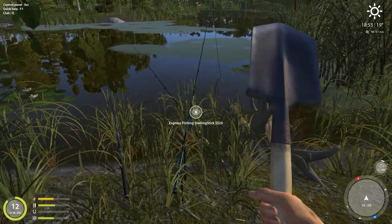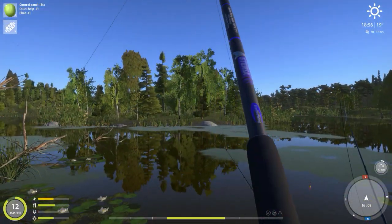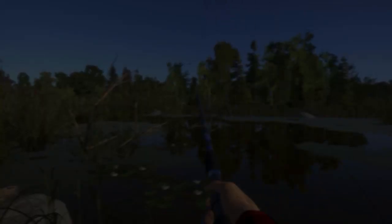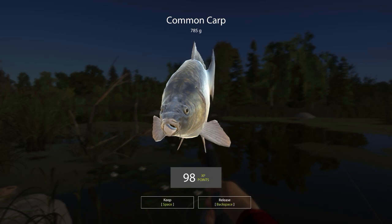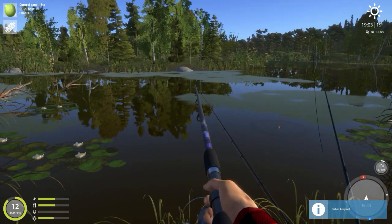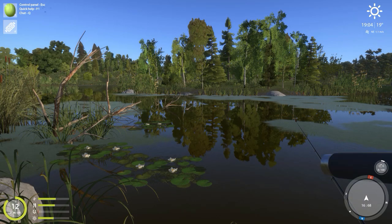There we go. Okay, now we've got some activity, and I think this one's going to be a decent sized one. Maybe. Come on. I'm not really sure he's decent sized, but he's not. He's little. He's cute. Little common carp. Aww. I'll keep him though. I will name him George. And I will hug him and pet him and squeeze him and cuddle him.